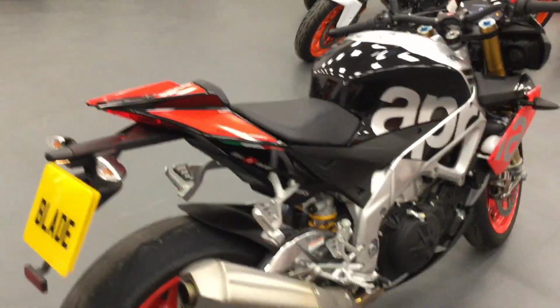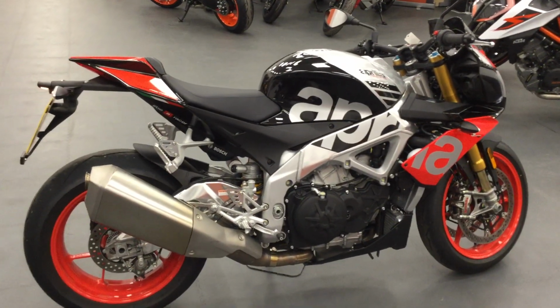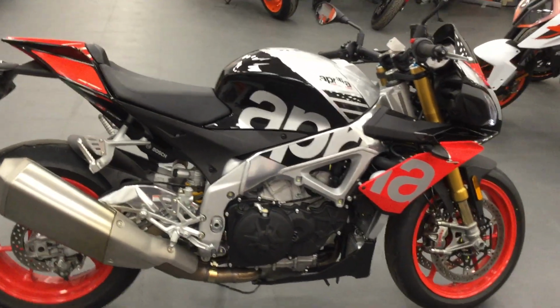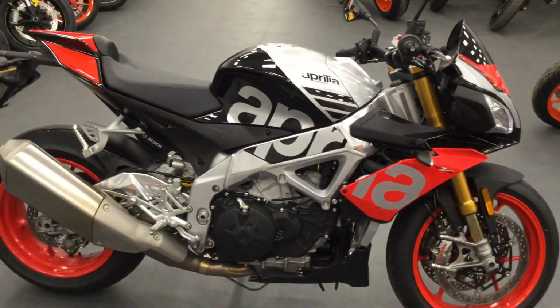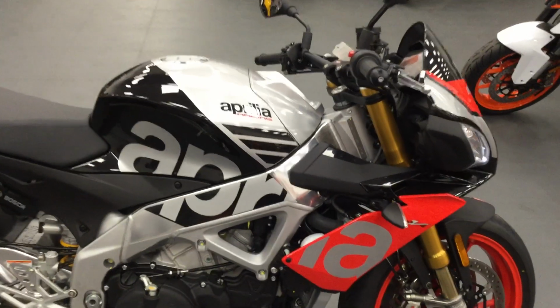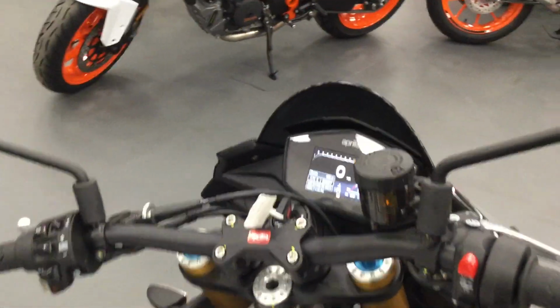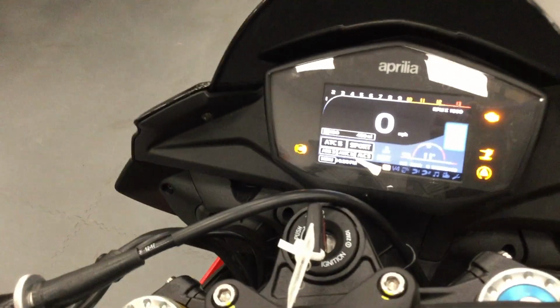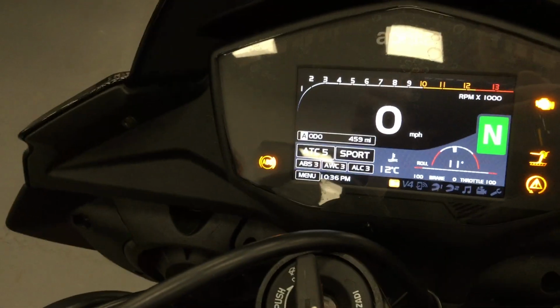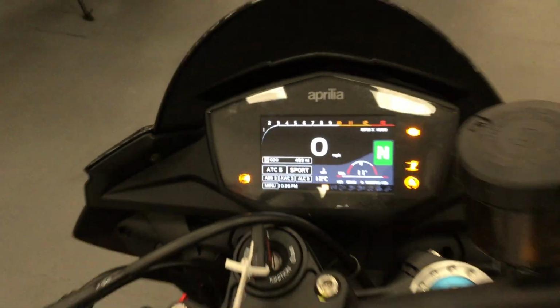It comes with a lot of features. One of them is ABS, traction control. You can change it on the fly. Different ride modes, pit limiter, cruise control, launch control. You can change the settings on the ABS. You can also connect your phone to your bike. But you can see the bike has done 459 miles. So it's a really low mileage.